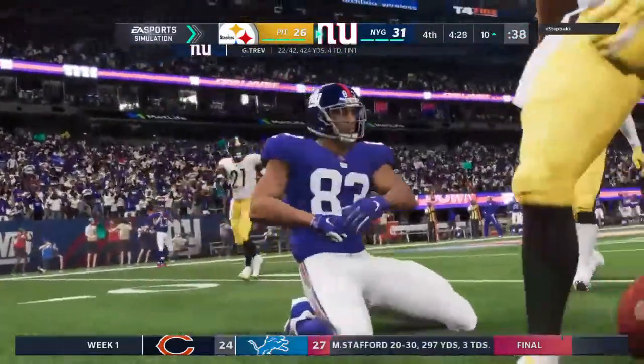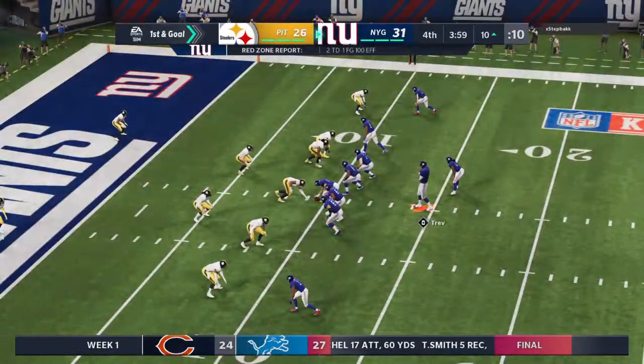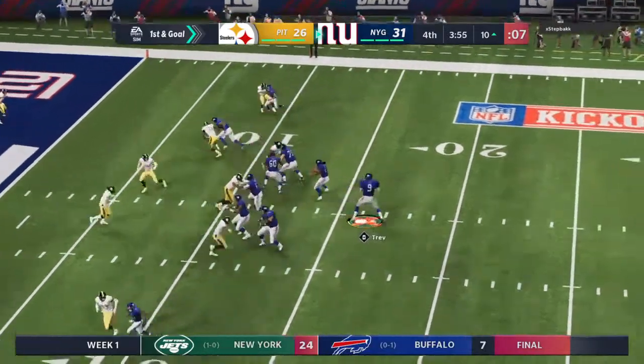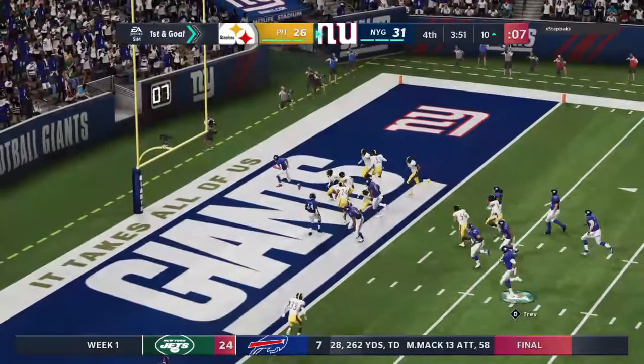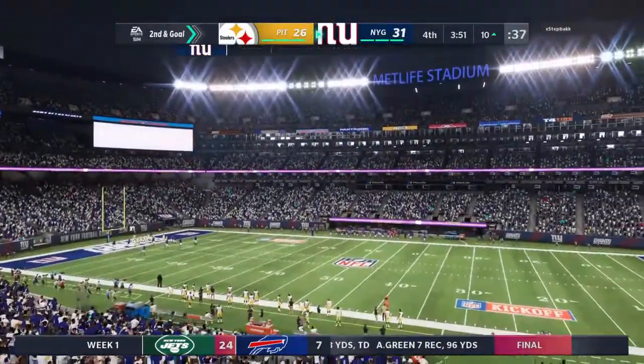Oh, what a catch at the 10. Another good completion on the drive as the Giants have a first down. So not quite a 1st and goal. It's 1st and 10 from the 10. Now a throw to the end zone on first down, but it winds up incomplete.